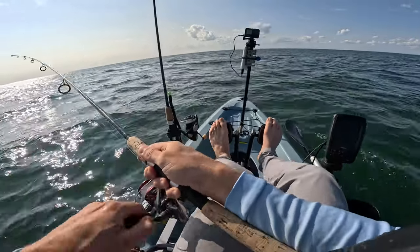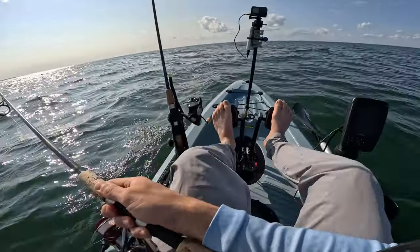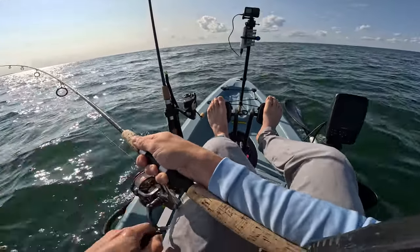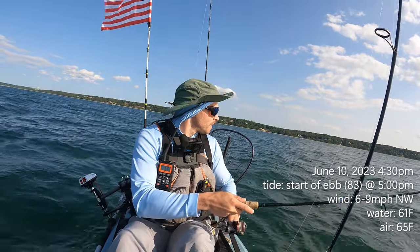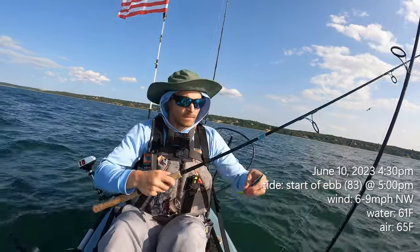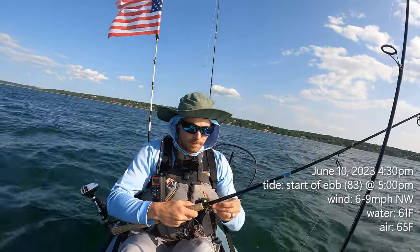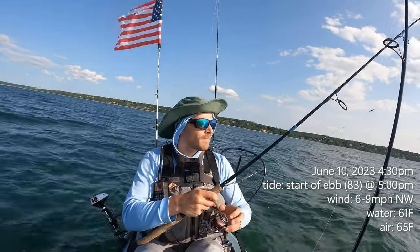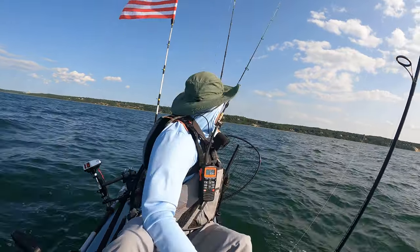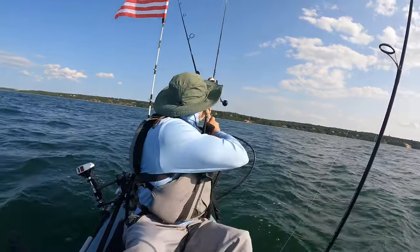Are pretty much idling up to these boulders, reeling in my troll. Alright guys, so welcome back. I'm in the middle sound on this day. I went in the afternoon and it was just too choppy in the morning, too windy. So I waited for the afternoon, found a window, and went out looking for a deeper ledge that I'd been studying to try to find some fluke.